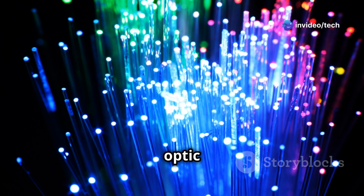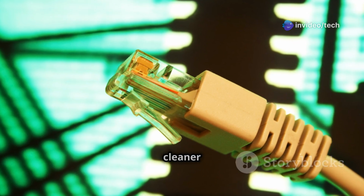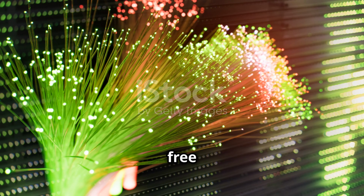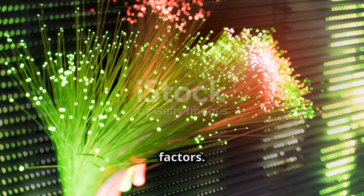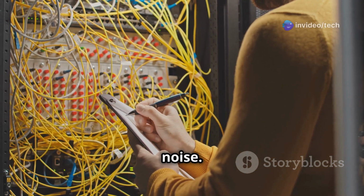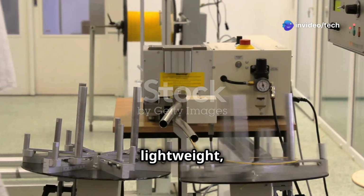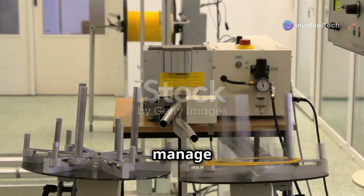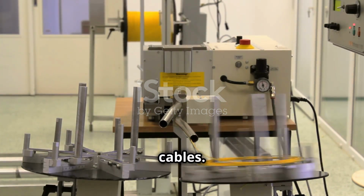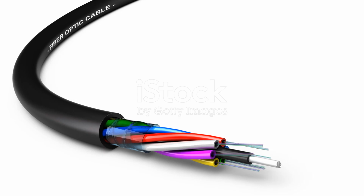Thirdly, fiber optic cables are immune to electromagnetic interference. This means they provide a cleaner and more reliable signal, free from distortions caused by external factors. This is particularly important in environments with high levels of electrical noise. Lastly, fiber optic cables are incredibly thin and lightweight, making them easier to install and manage compared to bulky copper cables. Plus, they consume less power, leading to cost savings in the long run.